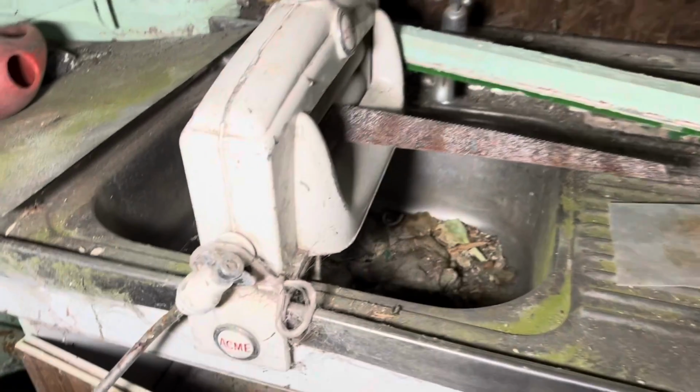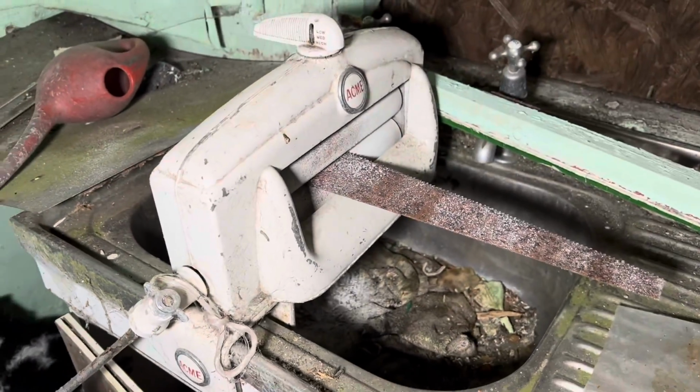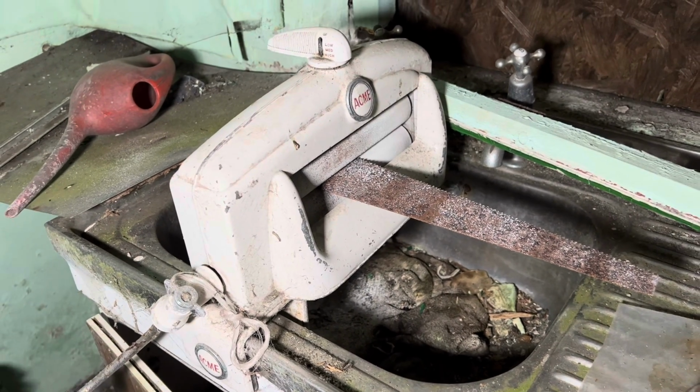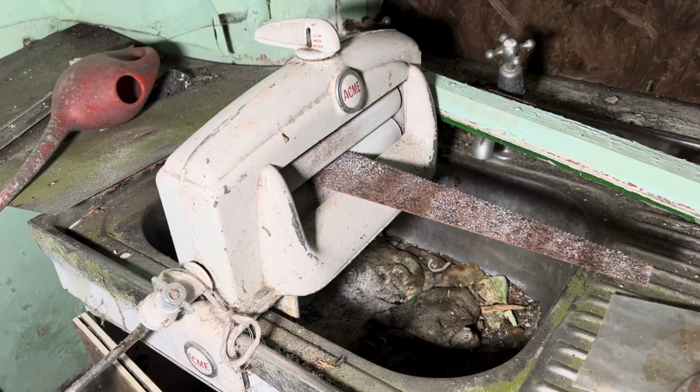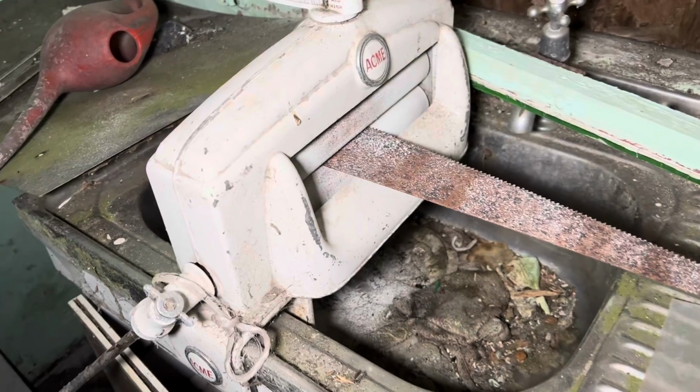And then there's this little Acme. Weren't Acme the things that you used to see in cartoons? Like Roadrunner, from the 1960s, they used to order something. Am I off my head today or what? They used to order stuff, and it always used to be from the Acme company. I'm sure it did. Or am I going mental?